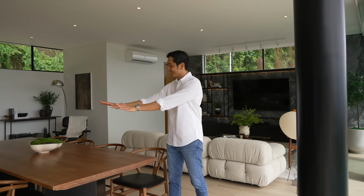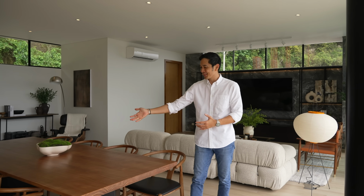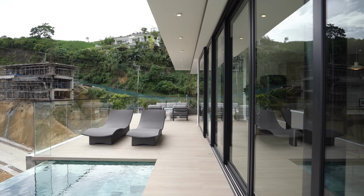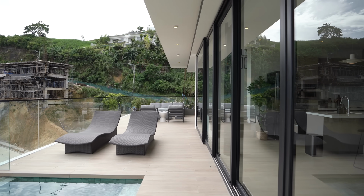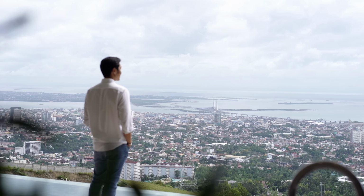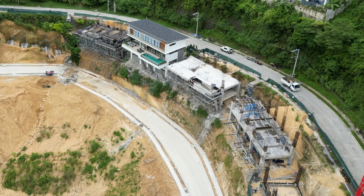So imagine enjoying this view. Pwede nga pool party mga kids, and then dito kayo nag-e-enjoy ng whatever snacks they have. And this is the epitome of indoor-outdoor living. So this area is the balcony area, and then you get to enjoy that wonderful view. Makikita din natin yung all the other houses that we're building.